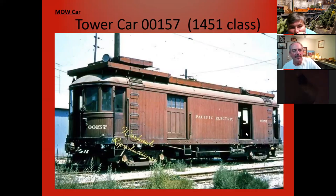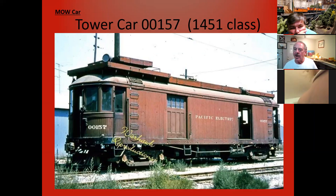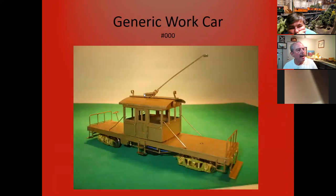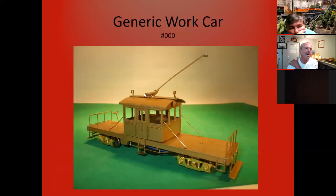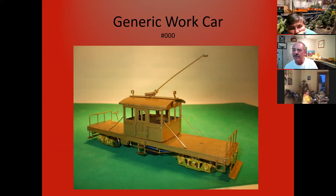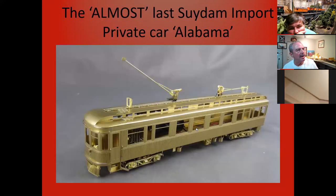Okay, this is one of the 1451 box motors. Because it was built to run on the dual voltage, they needed something to work on the overhead. So they took one of the cars and they said, okay, let's do 00157. The 00 means a certain kind of maintenance type work. Had a little tower platform here that could extend up so they could work on the overhead wires. There was this generic work car, kind of looked like early flat motors, but it's not really a Pacific Electric, it was just kind of generic.